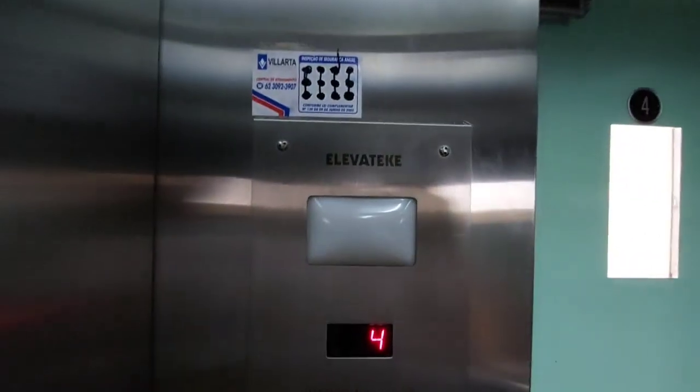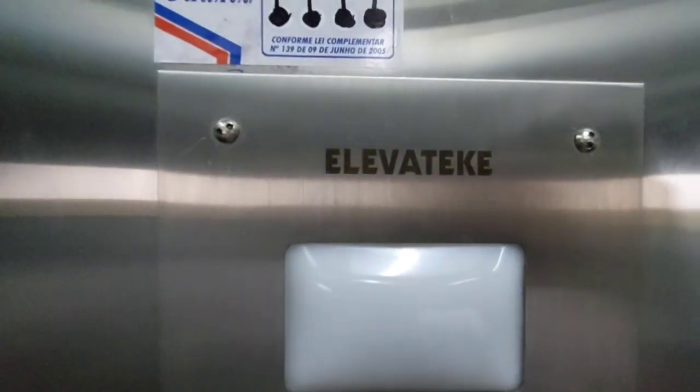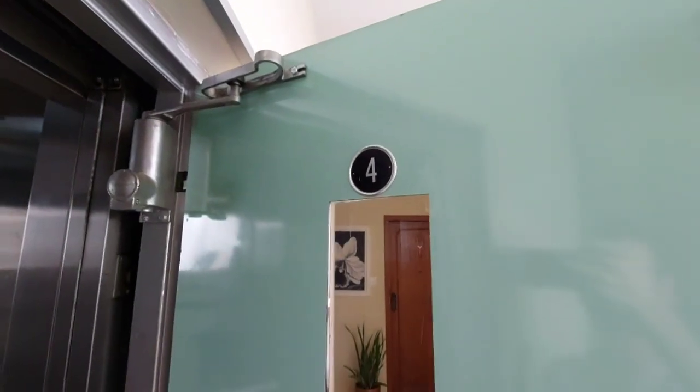Elevateke. Never heard of this brand before. I've never seen it. Weird font for their logo. Look at this, man. This is straight up 1960s. This was before the Modelinho, also known as Lexan. Oh, there's equipment. A massive interlock. Just look at that, man. This is pure 1960s Otis.